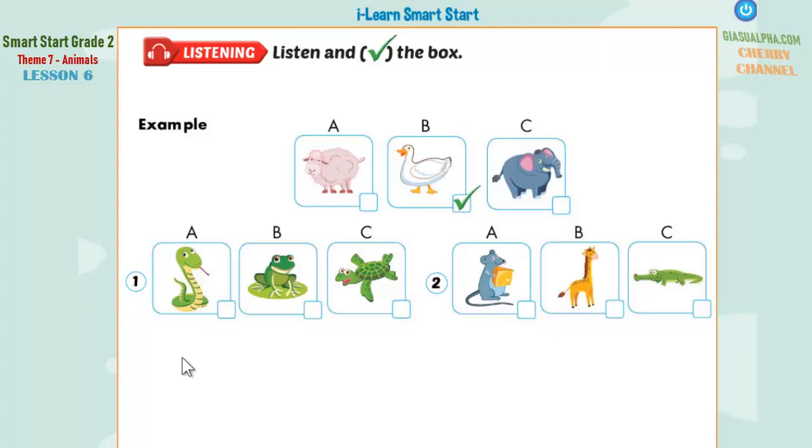1. What animal is that? Oh, that's a snake. A snake? Yes, that's right. 2. What animal is that? That's a crocodile. It's a what? It's a crocodile. Now listen again.